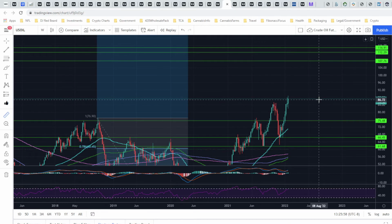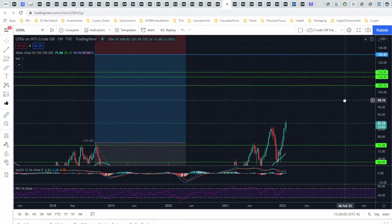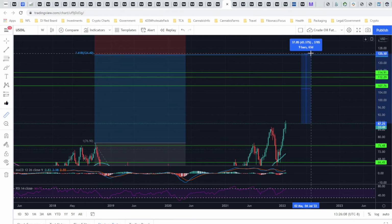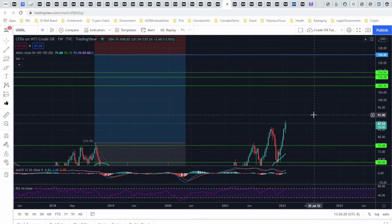I would look for oil to at least get up to 107 a barrel, which is another 24% move from here. And it wouldn't shock me at all if we got all the way up to 124.42 a barrel. That would be a Fibonacci extension level from a previous high that would get us to about 124 a barrel, which would be another 42-43% upside in oil. And if we're seeing those kinds of movements in oil, obviously oil stocks are going to do great.